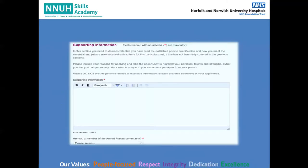So here we go. This is the section we've been talking about. This is what it looks like. Now, one thing I would really recommend is writing this up in Microsoft Word before it goes on here and then copy and paste it in. This is because it's got a much better spelling and grammar check. You can really see how it looks. You can play about with it a little bit more and you're not doing edits on the live application itself.